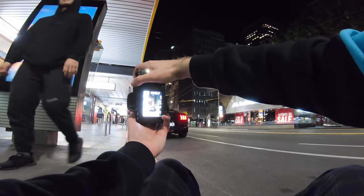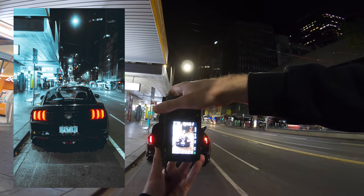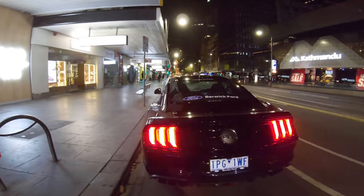Alright, I'll take a gutter shot here. I reckon this is gonna be my last shot. So many fucking junkies out tonight. Nice. I'm happy with that. Alright, yeah, let's head off home.